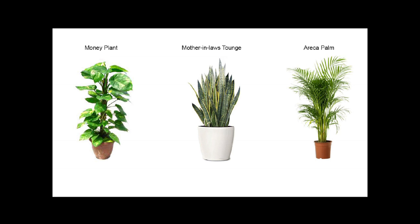And NASA did quite a bit of research on this, looking at what kind of plants could filter all the contaminants from indoor air. And they concluded that these 3 plants, in sufficient quantities, could take out nearly all the indoor contaminants. Money plant, I believe, is very good at oxygenating during the day. Mother-in-law's tongue produces oxygen at night. I don't know how. Areca palm is very good at taking volatile organic compounds out of the air. And all 3 of them are good at deionizing the air, which reduces dust levels.